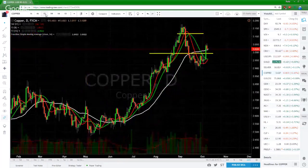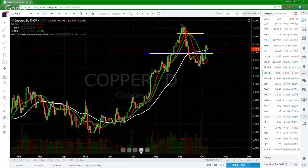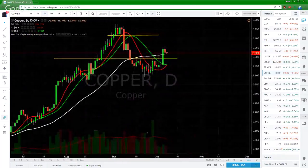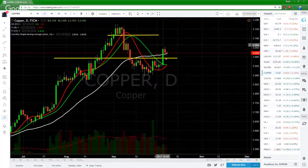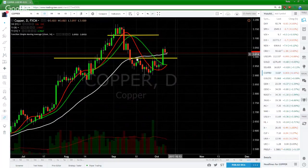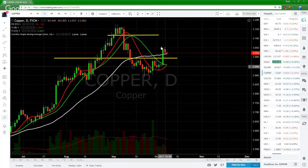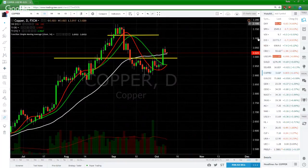Copper had a very nice high. Come back in at a lower high now. Burst of energy over the 34, back into the 34. Let's see if we can hold support. Let's see if this is our bottom pattern. Momentum there into the 34.